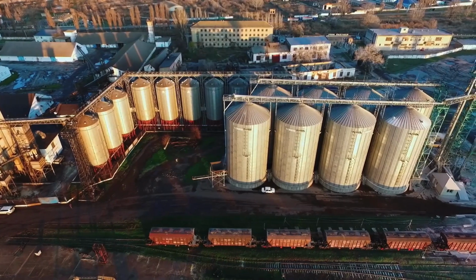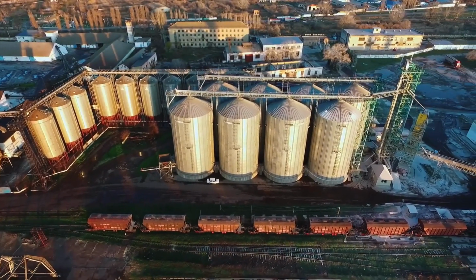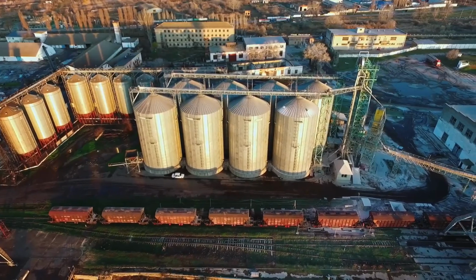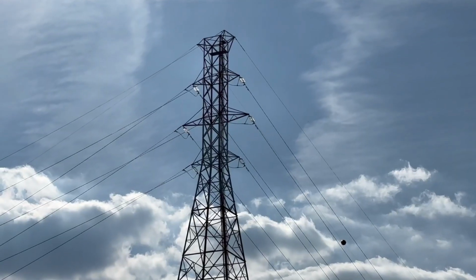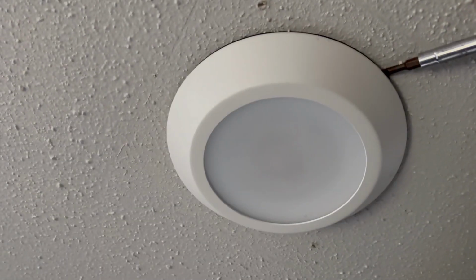And all these power plants generate a massive amount of electricity that feeds through the wires that go through the city into your house and to businesses, and distributes throughout every home and business and everything.